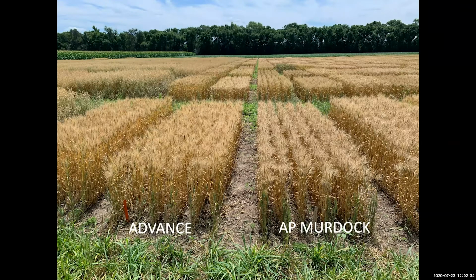Okay, just starting here, we'll talk about each variety. Advance was released from South Dakota in 2011. And pretty good yields. It is a little bit later maturing. I have seen strong yields from this variety. However, it's getting some age on it, and I think there's better material to plant now. The grain protein content can be a little bit lacking in this one too, so you want to make sure you have good nitrogen if you plant this.